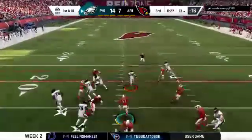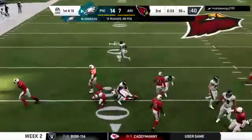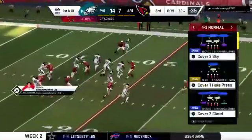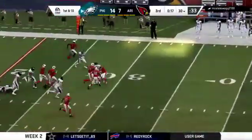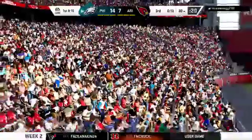Here's Sanders. An alley to run, and he'll get this up to the 30-yard line. 17 yards and a first down for Philly. Consecutive plays now where that offensive line has really created a lot of space. And we've seen the confidence rise, haven't we?